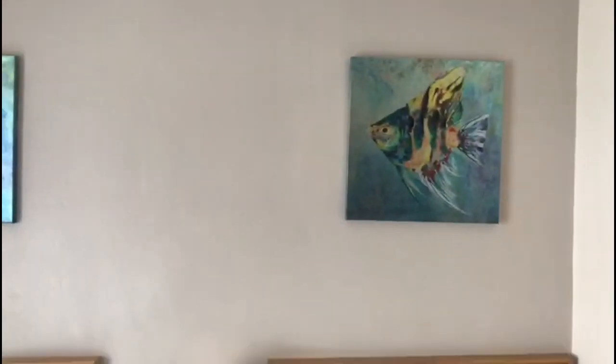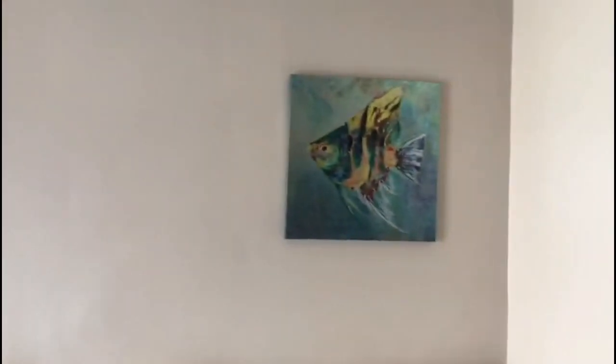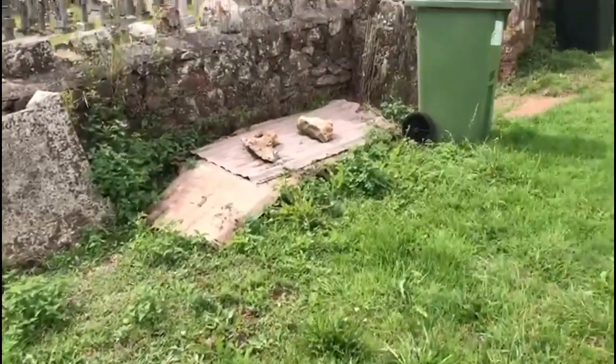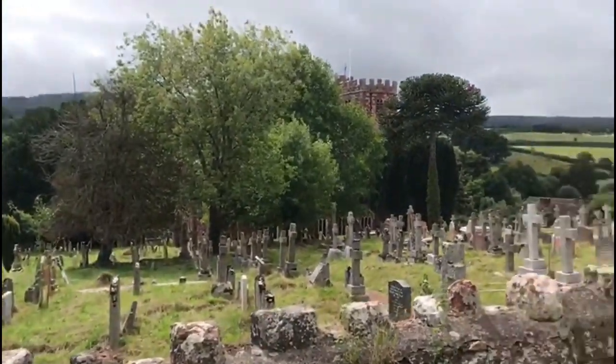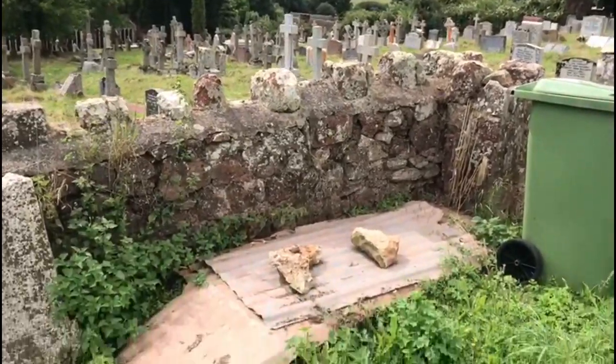Overnight stop. Not sure about the double bed situation. In the morning, we'll go and collect our cracking little baby snakes we've come to get. Look at this. We're a few miles from Exeter. We're in a beautiful old churchyard. Lovely views. But look at this for a reptile hotspot.